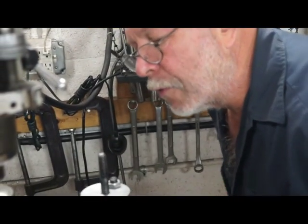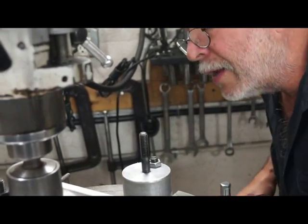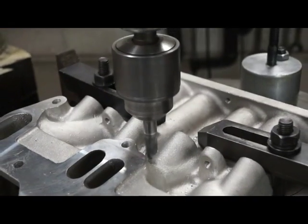More than adequate for any street engine. This is actually going on a race car, but nonetheless, it's still more power than that car's going to be able to handle.